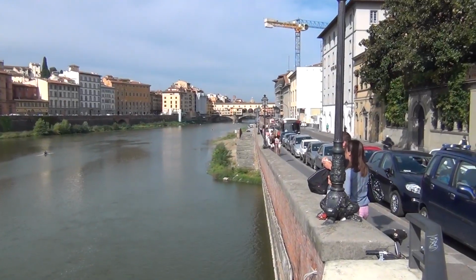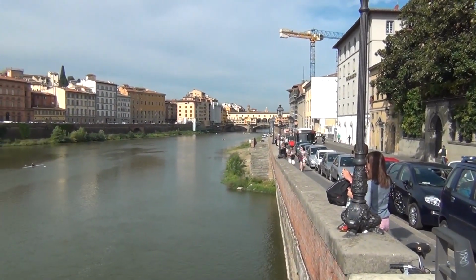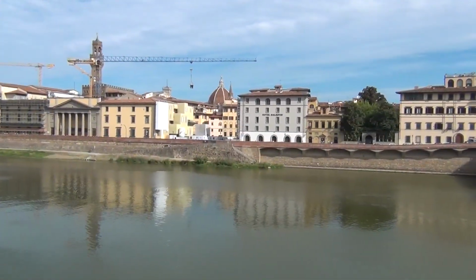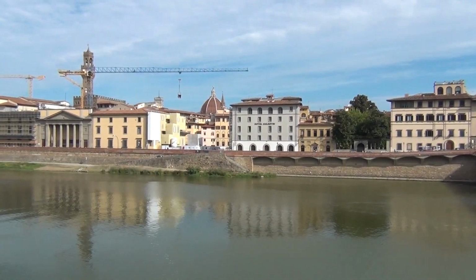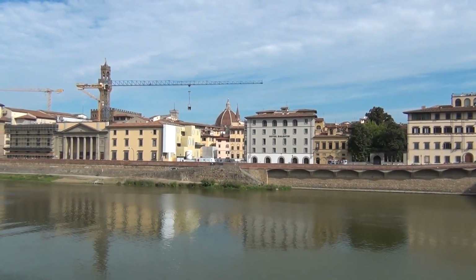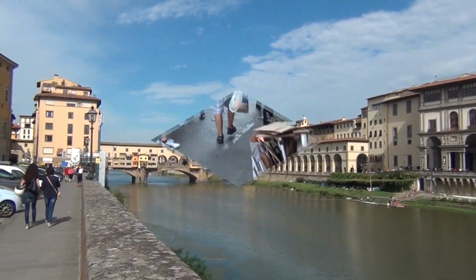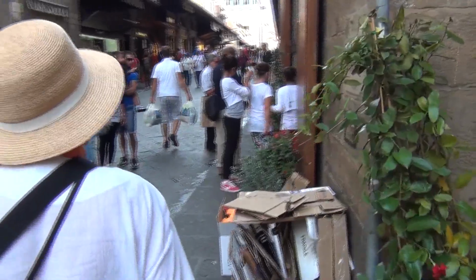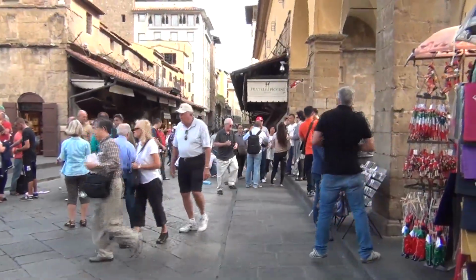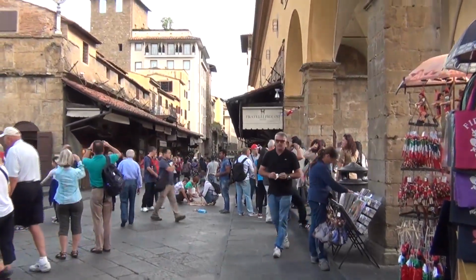There's the Ponte Vecchio down the river, and we'll get a little closer to it in a minute. There's the view of the Duomo, and we're going to be over there shortly. This looks like the way to get over the bridge. This is a bit like the Rialto in Venice. Lots of shops as you go over the bridge.